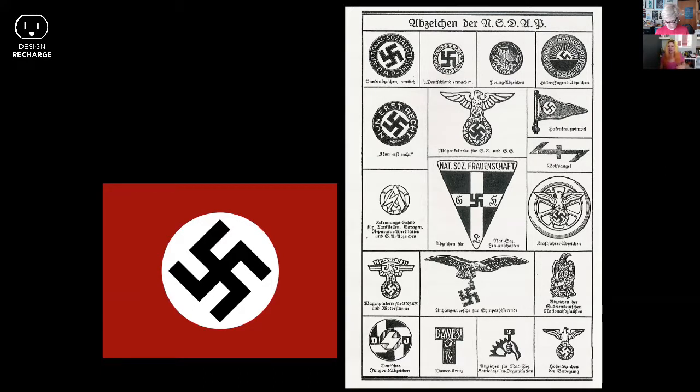And as you can see here, the original manual was set in a textura typeface. The Germans had held on to those black letter and textura forms, and it was considered very German and very traditional. And so the Nazis in particular adopted them. And so that's one of the reasons we see that here.